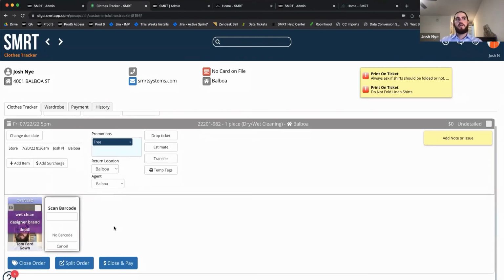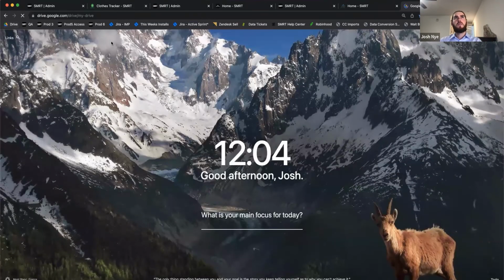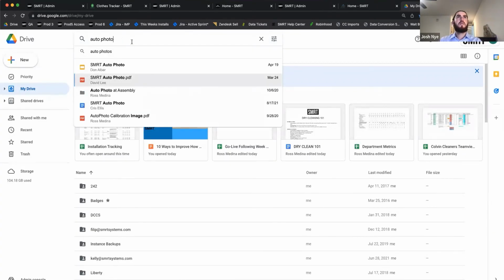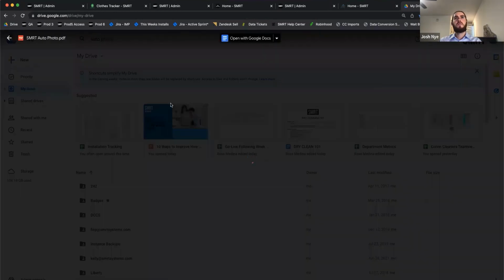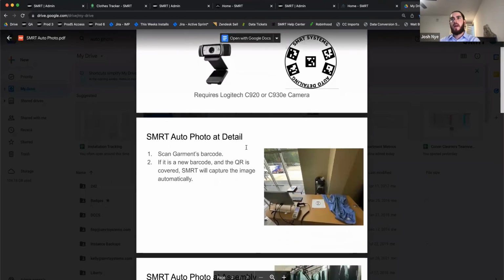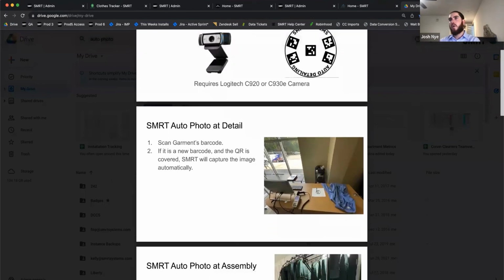The other option is to use our automatic photo system. The way that works is you've got a QR code, a set of QR codes. Then at detailing, you place the items down over this sheet with the QR codes, and the system will automatically take the picture of the item for you as you're detailing it. So for new items, scan the barcode, put it down, system takes a picture while you detail it.